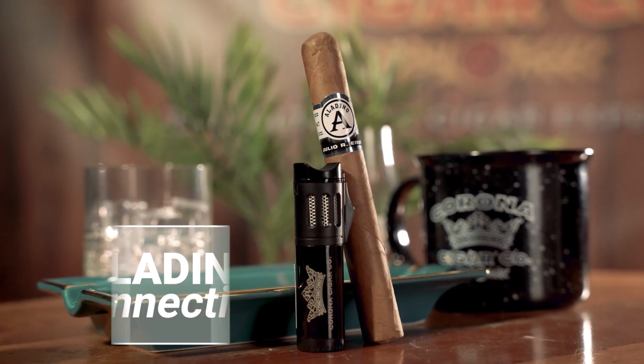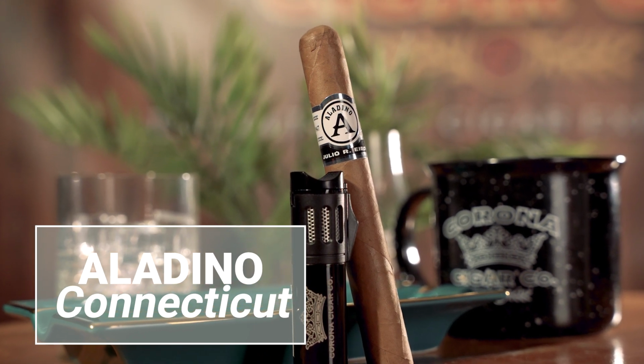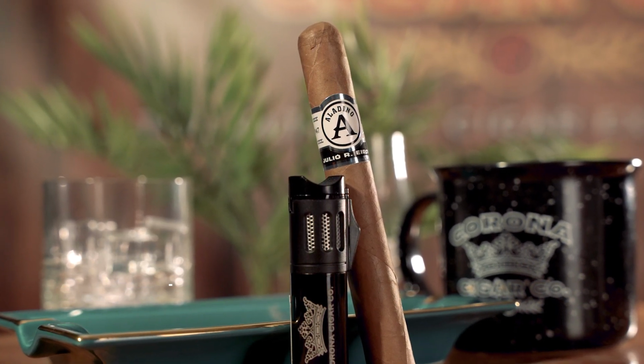Next up, we have the Aladino Connecticut, a Honduran Puro produced by Serie tobacco. I remember when these cigars first came out and we all crowded around them because we were excited to try them. A very mild to medium body, exuding flavors of earthiness, licorice, and cream. This is a perfect cigar for a beginner because, as for the retrohale, you don't want any pepper when you first start with cigars, because pepper can be a huge turnoff.